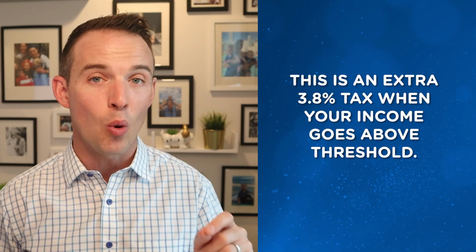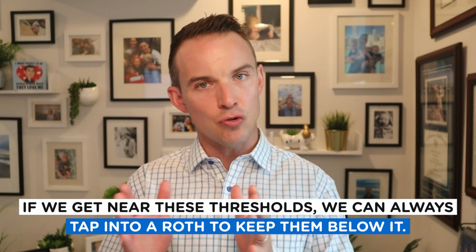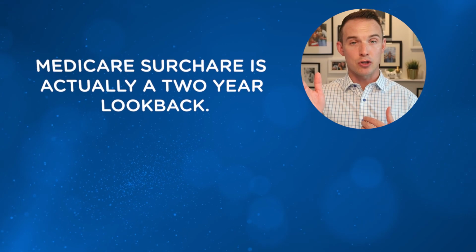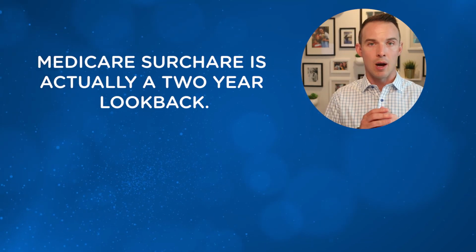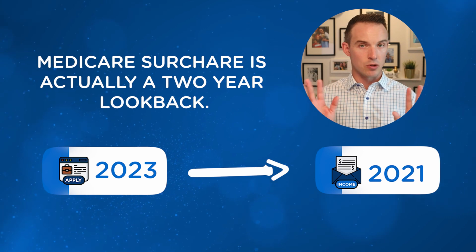And then the other dark horse is called net investment income tax. And this is an extra 3.8% tax when your income goes above a certain threshold. Now, as a current working physician, you're likely already paying that, depending on where your income is. But why is the Roth beautiful here? Well, once again, if we get near these thresholds, we can always tap into our Roth to keep them below it. And that Medicare surcharge is actually a 2-year look back. So if you're going to apply in 2023, it's going to use your 2021 income. So just keep that in mind.